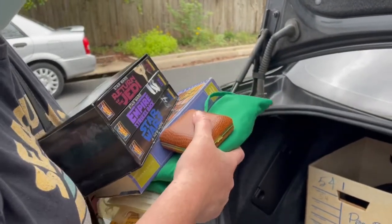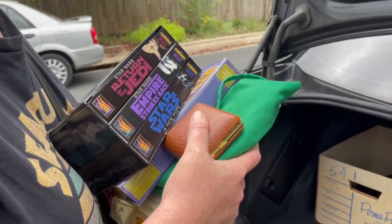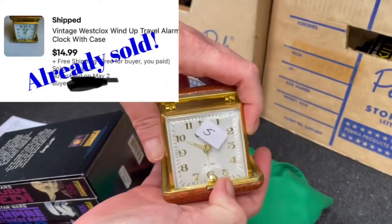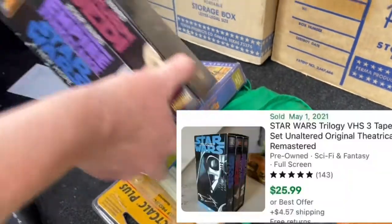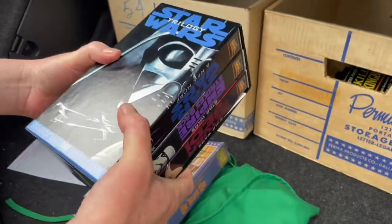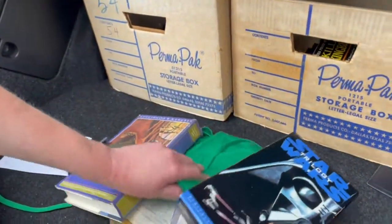All right, this is what we found at the second estate sale. Not quite as much for that long a line, but we did find some pretty cool stuff. Another West Clocks, travel alarm clock, old school. We found Star Wars VHS, the original trilogy, and it does not have all the new CGI, so it was worth actually some pretty decent money.